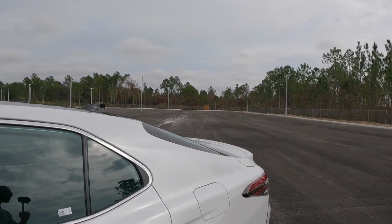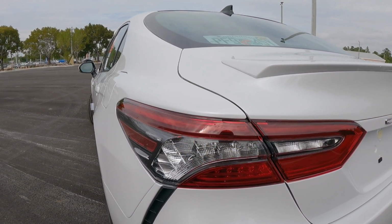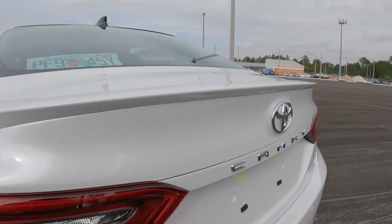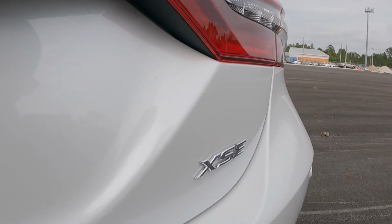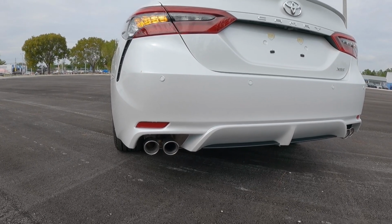But making our way to the rear of the Camry, looking at these taillights here, they're full LED, which is an LED turn signal, brake light, and reverse lights. You can't even get full LEDs on some other competitors as well. It's nice that Toyota does give you those full LED taillights here. There's the Toyota emblem here, also with the Camry name, which is spelled out. There's also the XSE badge here. There's rear parking sensors. You also have quad tip exhaust, which looks really nice. There's also this aggressive rear diffuser here.